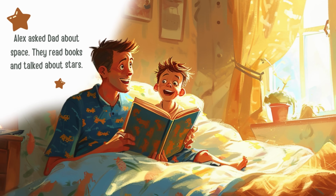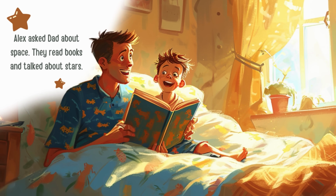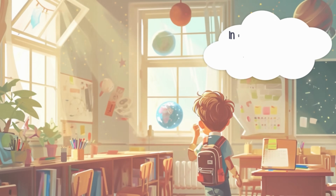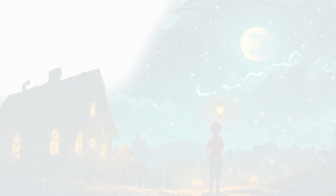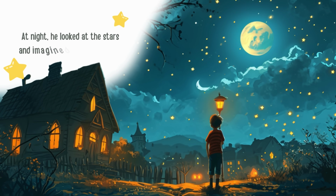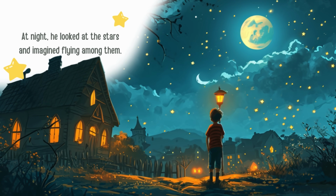Alex asked Dad about space. They read books and talked about stars. In school, he listened in class and loved learning about space. At night, he looked at the stars and imagined flying among them.